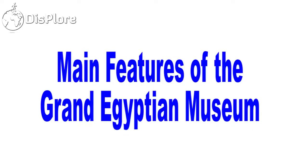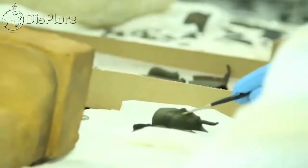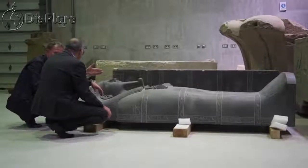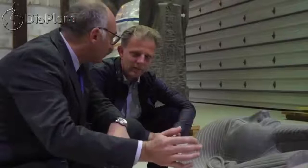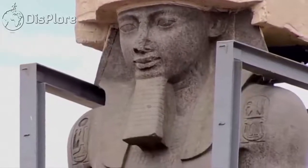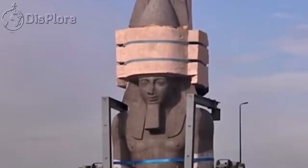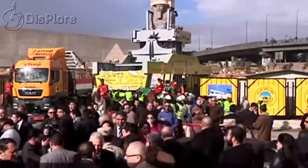Main features of the Grand Egyptian Museum. The new museum is designed to include the latest technology, including virtual reality. The museum will also be an international center for communication between museums to promote direct contact with other local and international museums. On the 5th of January 2002, the then Egyptian President Hosni Mubarak laid the foundation stone of the Grand Egyptian Museum. On 25th August 2006, the statue of Ramses II was moved from Ramses Square in Cairo to the Giza Plateau in anticipation of construction of the museum.